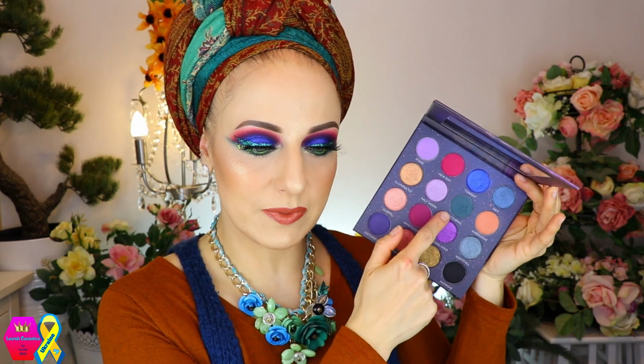Okay, so let me just tell you what I did to finish the look. Now, I do have a bit of a lighter green on my waterline, and I also pushed this, it's not really a green, it's more like a teal kind of shade, right underneath.